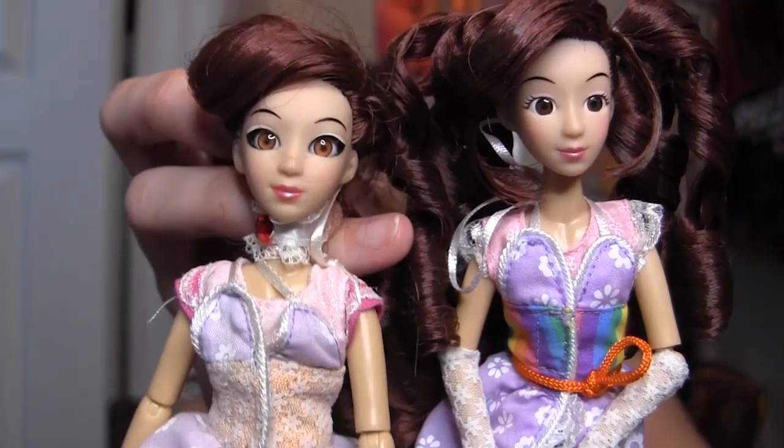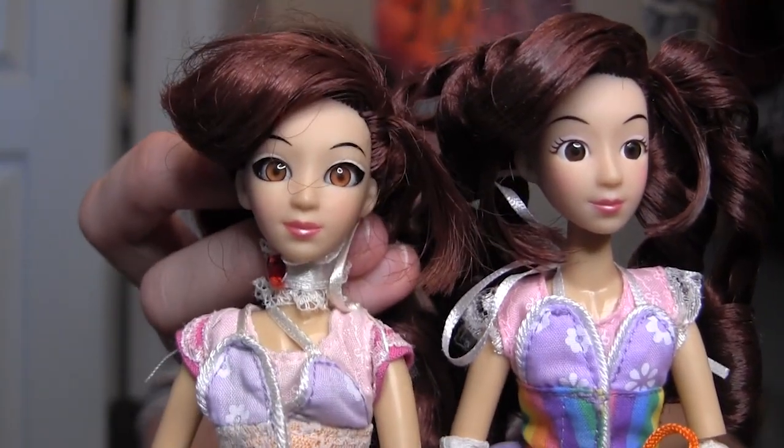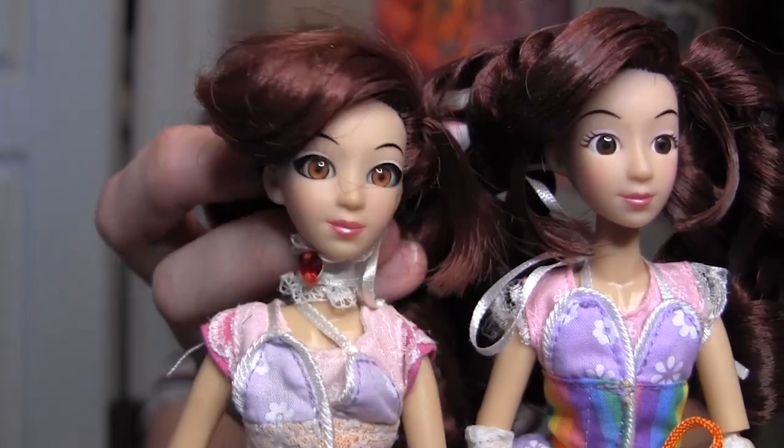They are markedly different. So we're going to have a look right now, and you can already kind of see that there are some differences in their outfits. There's also differences in the amount of stuff that they came with. Most notably, it's the face. This one is the earlier one, and you can see she has, I hate to say it, a bit of a prettier face. It's the same mold, but they used different eyes, and they did her makeup very differently.